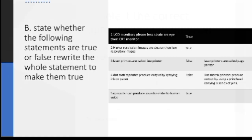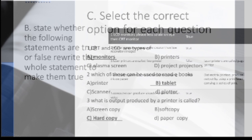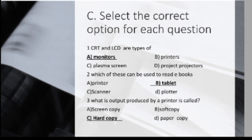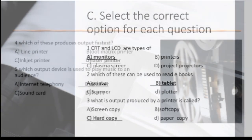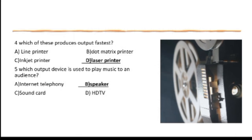Next is, select the correct option for each question. First one is, CRT and LCD are the types of monitors. Which of these can be used to read an ebook? That is tablet. What is output produced by a printer called? Hard copy. Number 4, which of these produces output fastest? Laser printer. Which output device is used to play music to an audience? Speakers.